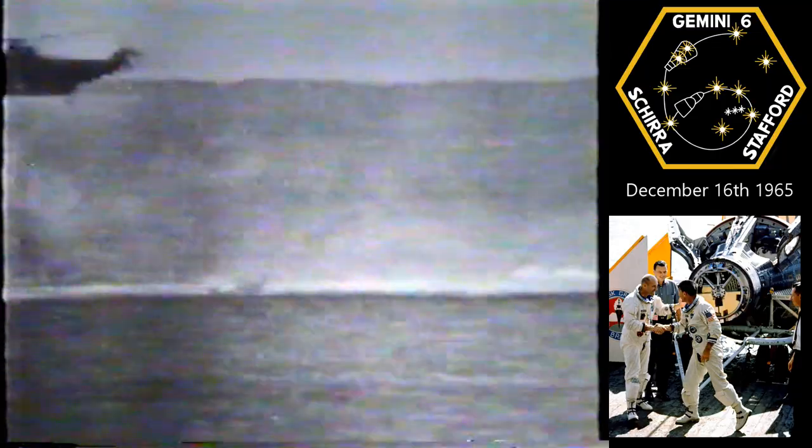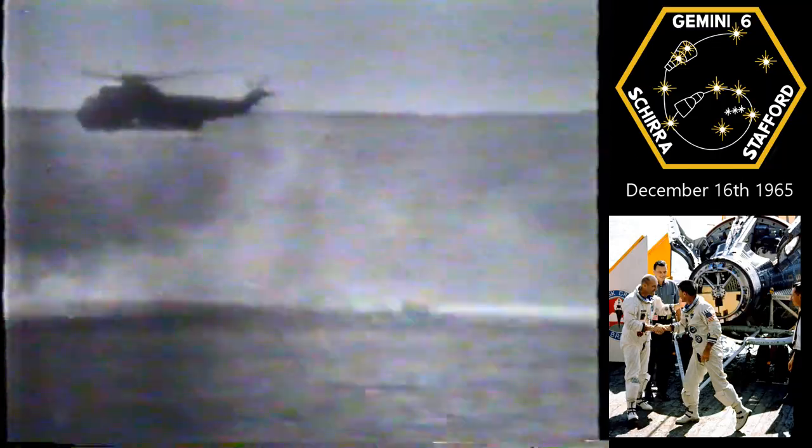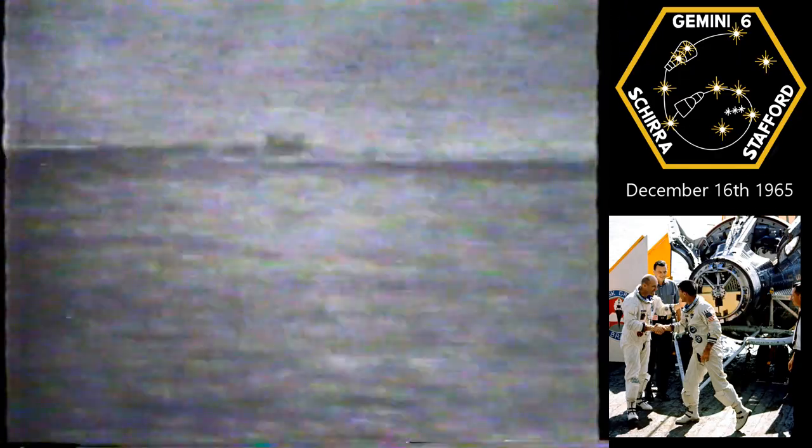Schirra and Stafford are buttoned up inside the spacecraft. They have not opened the hatches. The procedure when being lifted aboard is to not open the hatches, to stay buttoned up. It's probably very warm inside the spacecraft right now, something over 100 degrees, and not particularly comfortable. Although there is very little wave activity, it doesn't take very much for that spacecraft to do a lot of bobbing around. It's not a very seaworthy device. It floats, and that's about all.